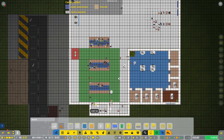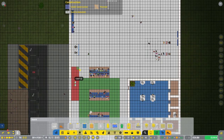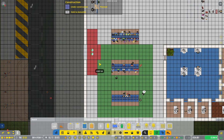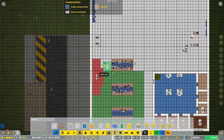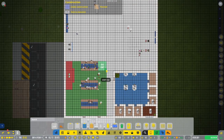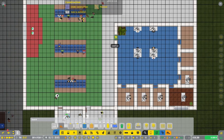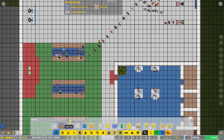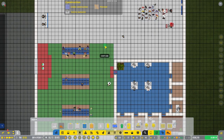Could also extend the red a little bit here, I think. Wait, that's the wrong one. Maybe. It looks a little bit weird, doesn't it? What if we just extend it like that? Yes, looks better to me. There we go. Here we should designate a little bit the staff entry, even though I prefer to have the blue underneath the door. We can continue with our team.